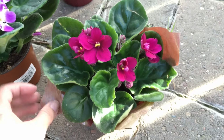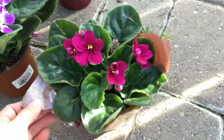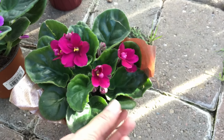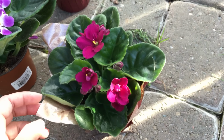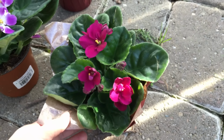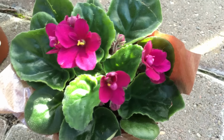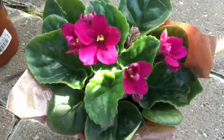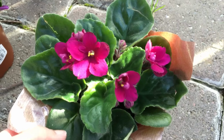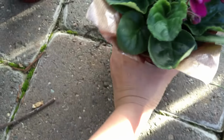So what I'll do is I'll take off this very ugly wrapper thing that it's sitting in, and I'll put it into a tray with pebbles and water so it can get watered from below versus how I water all my orchids, which is from above, which the violets don't like that too much, and the leaves get really ugly. So this one is, can't describe this color, it's more like dark pink magenta. It's really adorable, and the leaves are really nice. So that is the first one.